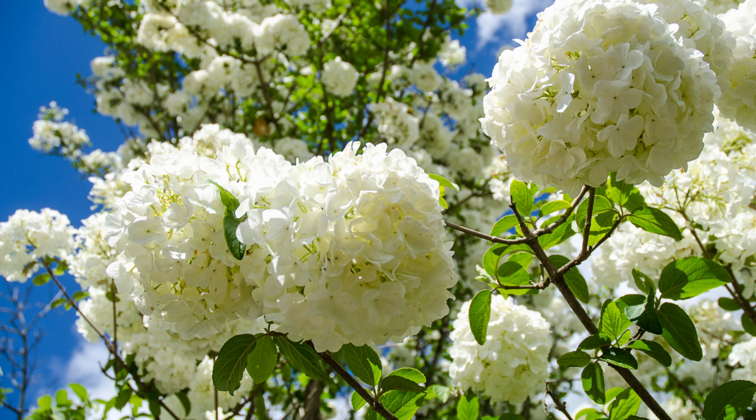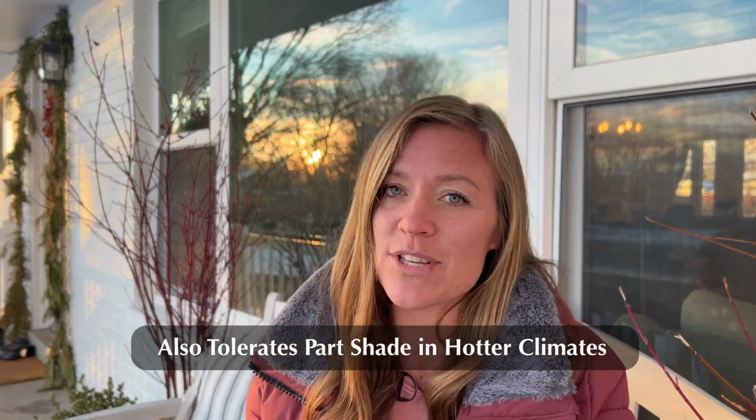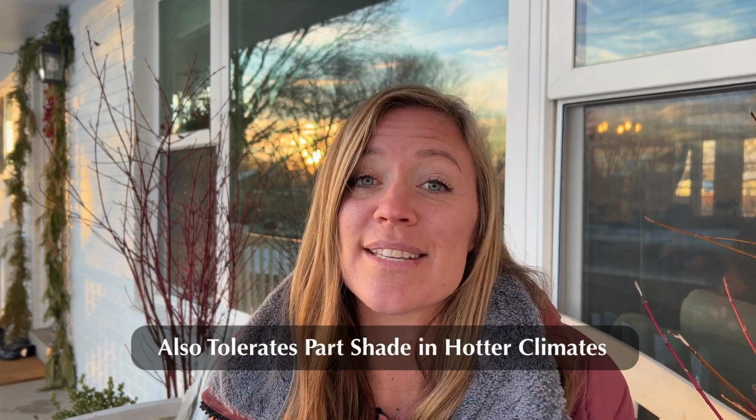The blooms on this one, this is the reason why I want to plant it, are the biggest of all the snowball bushes. They say they can get up to 8 inches wide. That is crazy. So I think I'm gonna find a spot for it. So it likes the full sun, same as the European. I didn't mention that, but this one gets a little bit bigger, especially if you live in the south. It's gonna get up to 20 to 25 feet tall and wide.